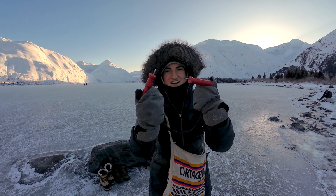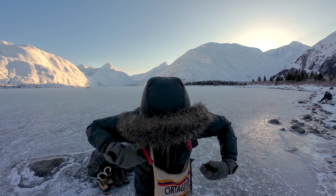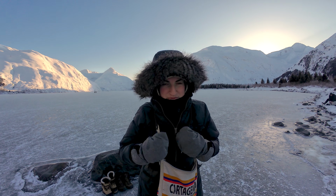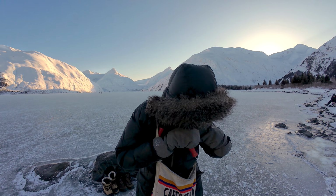So these are called ice picks, and you want to carry them with you around your neck. Just in case you fall through, you use them to get yourself out of the ice. If you fall through, you only have a little bit of time to work, so they're important to have. But we're not going to fall through today. Vámonos.